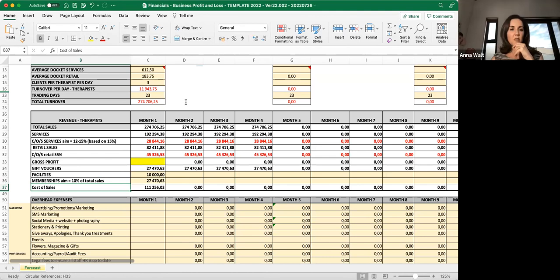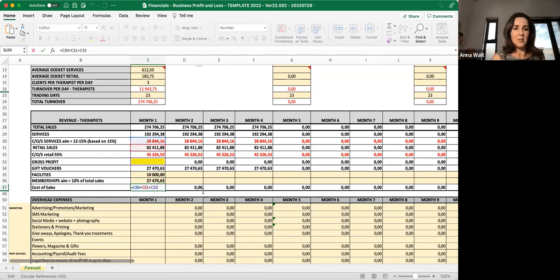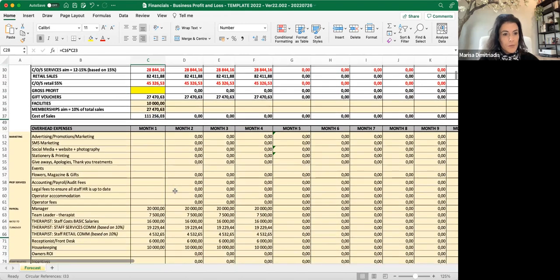Okay, great. So we've added in the formula there for you. Okay. So your total cost of sales, here we go. We've got to check this gross profit stuff, but your total cost of sales basically takes in your cost of services and your cost of retail to give you that 111,000. So we can already see, look at that. Your revenue was this 274 from your therapist, and we're saying 111,000 of that is actually going to costs.